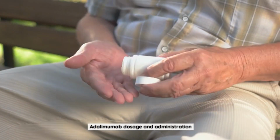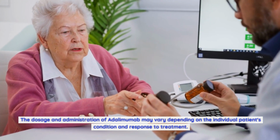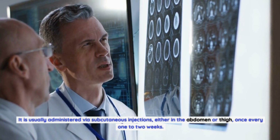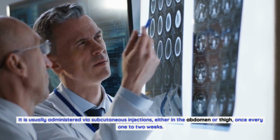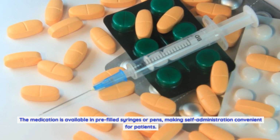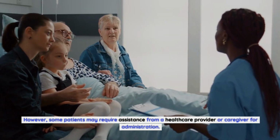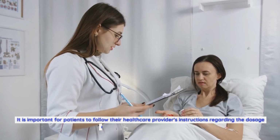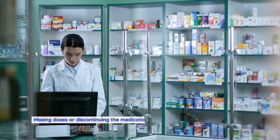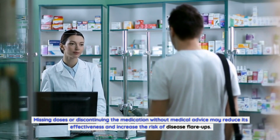Adalimumab dosage and administration. The dosage and administration of adalimumab may vary depending on the individual patient's condition and response to treatment. It is usually administered via subcutaneous injections, either in the abdomen or thigh, once every 1 to 2 weeks. The medication is available in pre-filled syringes or pens, making self-administration convenient for patients. However, some patients may require assistance from a healthcare provider or caregiver for administration. It is important for patients to follow their healthcare provider's instructions regarding the dosage and frequency of adalimumab. Missing doses or discontinuing the medication without medical advice may reduce its effectiveness and increase the risk of disease flare-ups.